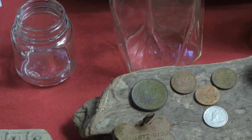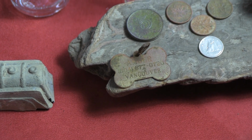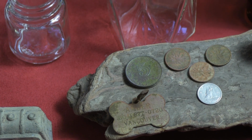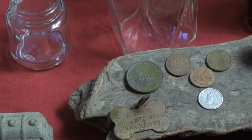And then I also found a dog tag. What was the name on it again? Amber. Amber. Yeah. And some lady came up, did you find a dog tag by chance? And I'm like, is your dog's name Amber? And she's like, no, it's Amazon. And we had a laugh. Because it was a boy.